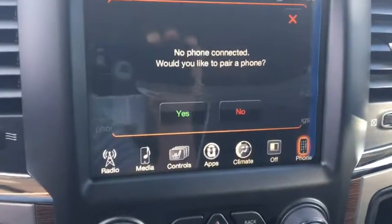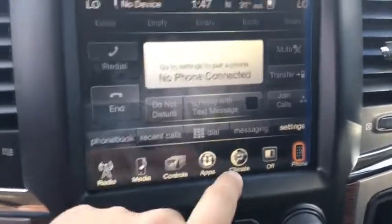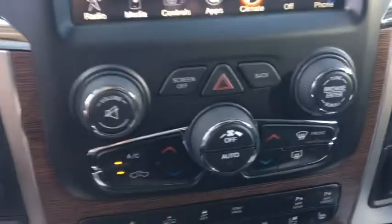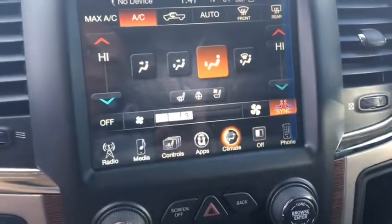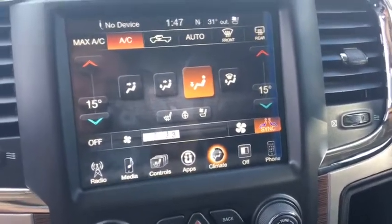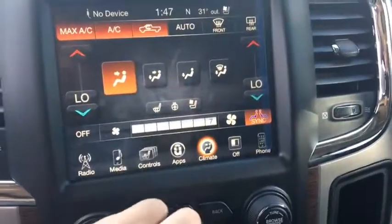You also can set up your phone, which of course we're not going to because that is for your phone. But we're going back to climate because just down below you got your hazard lights, but underneath that, here we go, your dual zone climate control. And I call it real life buttons, you know, because you can actually feel it click. Oh my god, I just cranked the heat. Negative. Max AC. Turn on the fan.